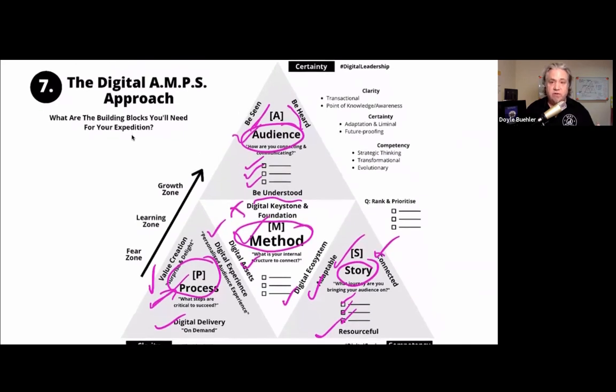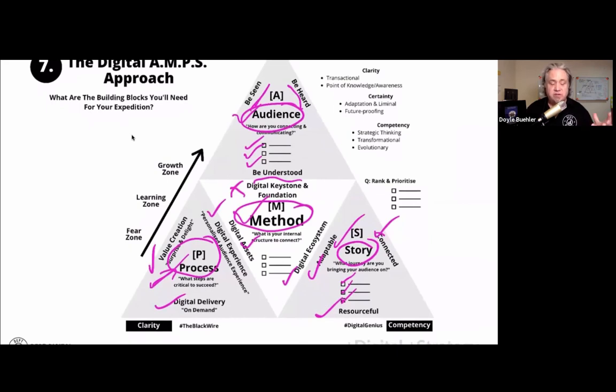Any questions? Where do you feel that you are right now? Which one is most important for you, for your business? If you wouldn't mind, take a moment and quickly throw that in the chat box.